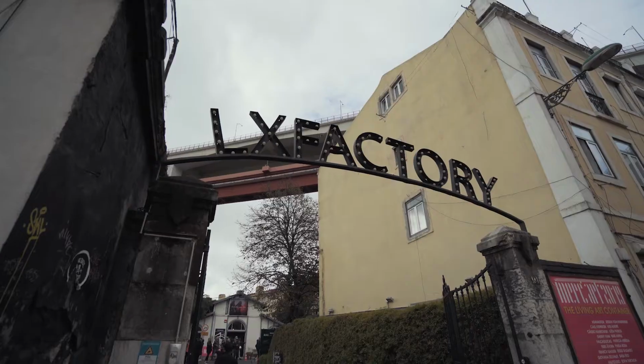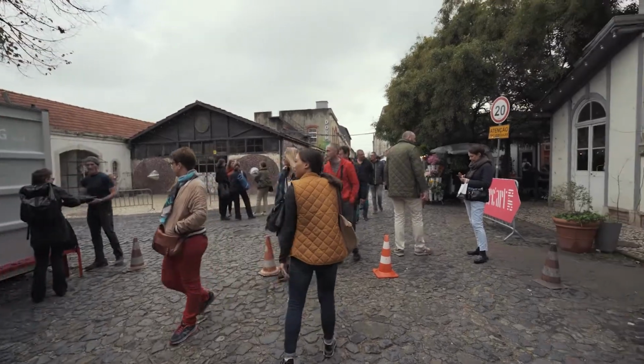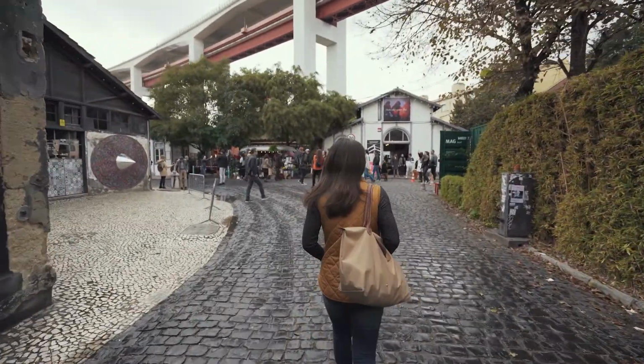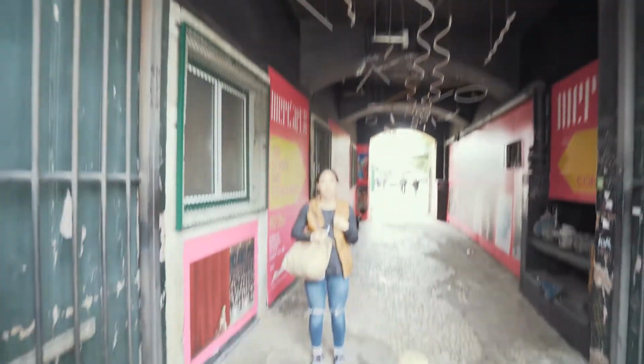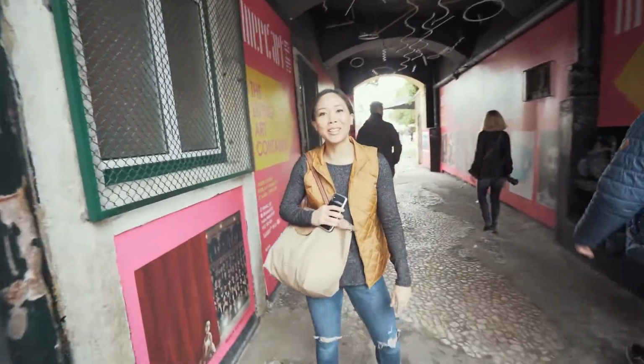All right, so we're here at LX Factory, which is spelled LX Factory but pronounced "El Shish Factory," the Portuguese way. It's kind of hidden. I wouldn't have known it was back here. Look, in this alley, this little alleyway is literally the entrance. See, these people didn't know it was here either.